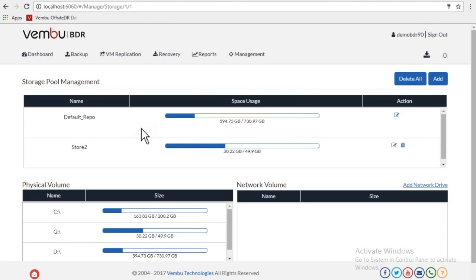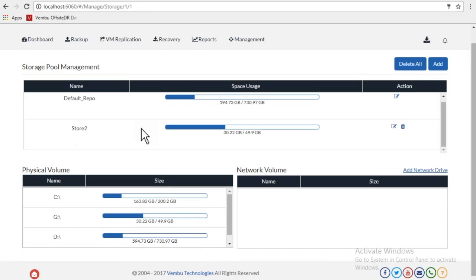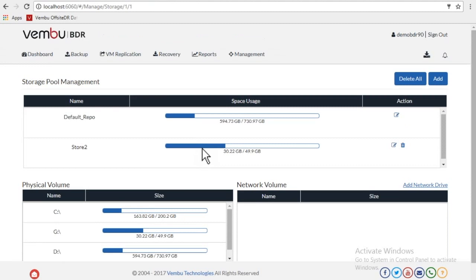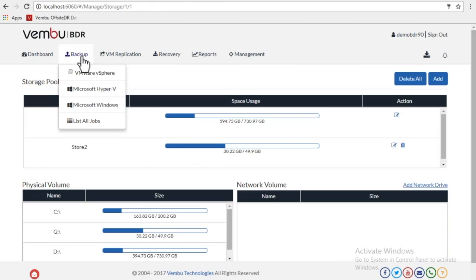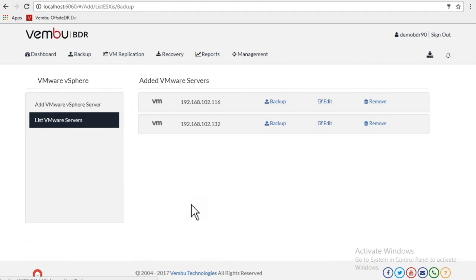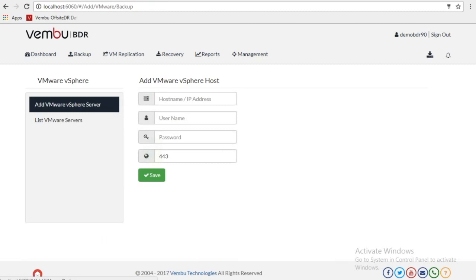Once you log into the console, you need to set up the storage target. As I told you, you can set up multiple storage repositories. Either you can use a local disk or a network volume, which may be NAS or SAN, whatever it is. You can just add the UNC path and select that as a storage target. And under backup, you see VMware vSphere, Microsoft Hyper-V, or a physical Windows machine. Again, you can manage everything from one single console. You no need to keep multiple consoles to manage different infrastructures. It's all one single console.